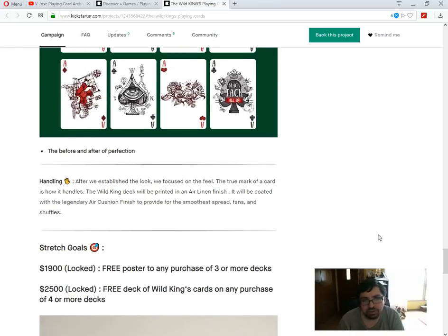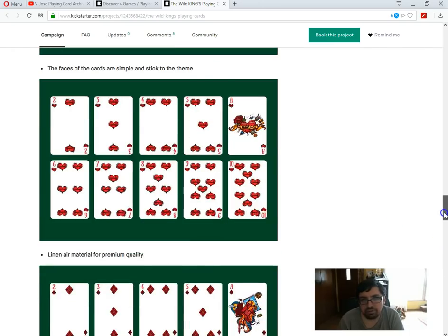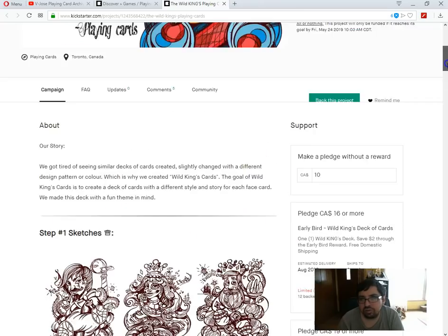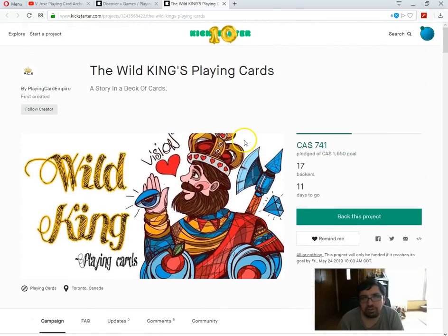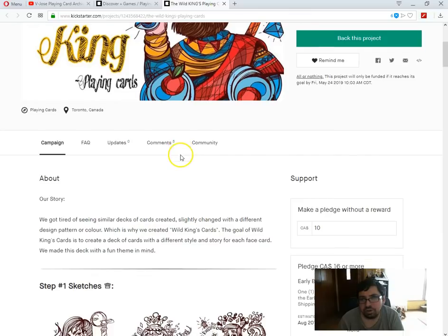Stock magic finish, and it says airlit finish here as well. So does that mean it's going to be NPC? And then it says also legendary cursive finish. I'm confused. He's referred to 3 different finishes in the same project. No mention of a printer, but if it is USB-C, that goal is way too low.